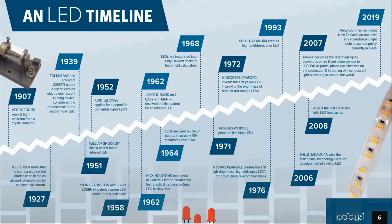And actually in 2014, Shuji won a Nobel Prize, him and his team, for the development of that LED in 1993. And then a benchmark for all of us, 2008: Audi was the first car manufacturer to put LEDs into their automobile, which gave us the beautiful R8, which is Iron Man's car, of course, Robert Downey Jr.'s car. So a huge benchmark there in 2008. That's kind of how we got to where we are today.